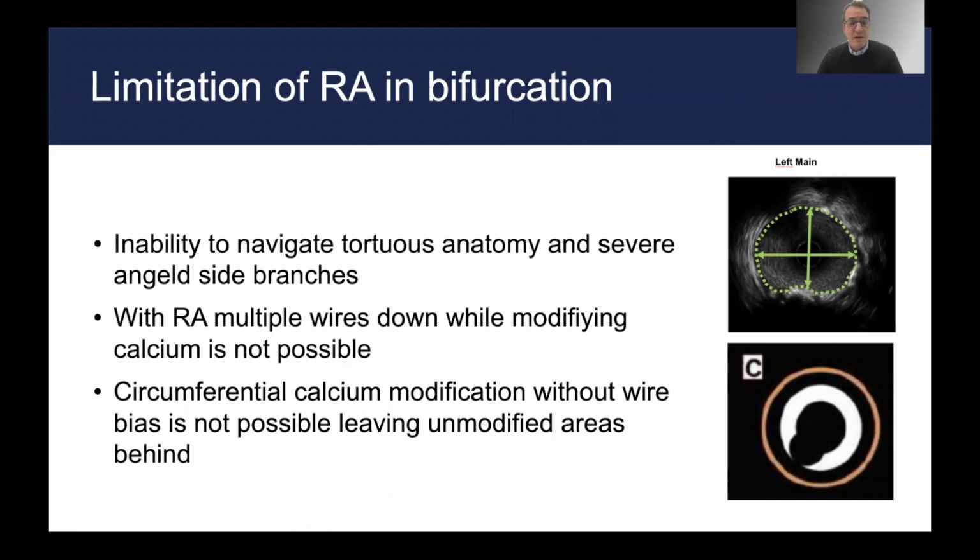Some of them are inability to navigate through a tortuous anatomy and severe angled side branches. And we know with rotational atherectomy, multiple wires down while modifying calcium is not possible. And finally, circumferential calcium modification without wire bias is not possible, leaving unmodified areas behind. The question is, can we do better?